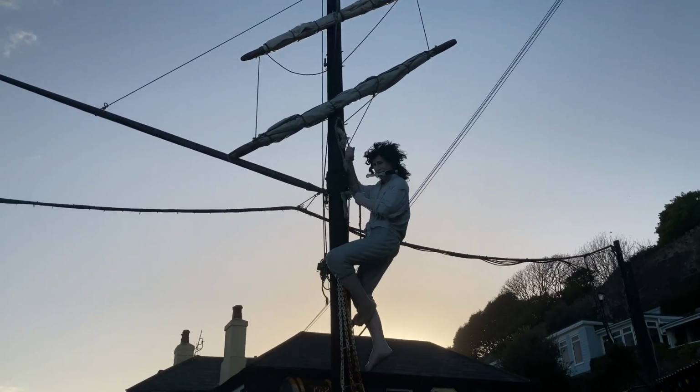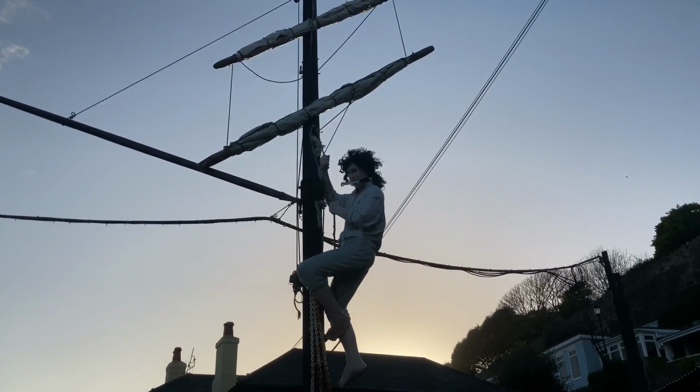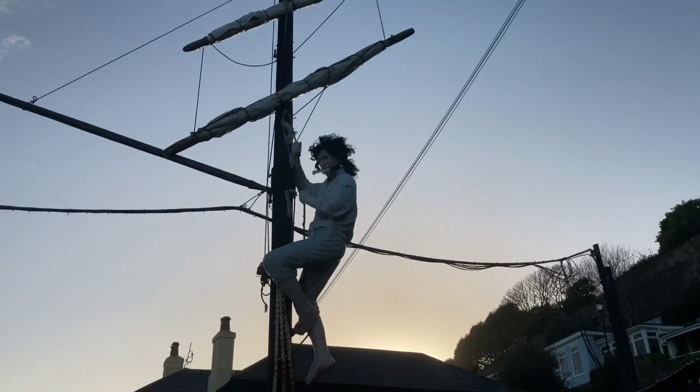So I made it to the Spyglass Inn. I don't know what Brian May is doing, climbing up the pole there. He's got a dagger in his mouth.